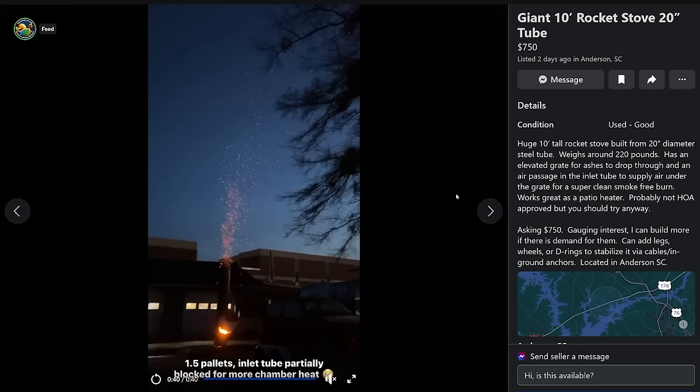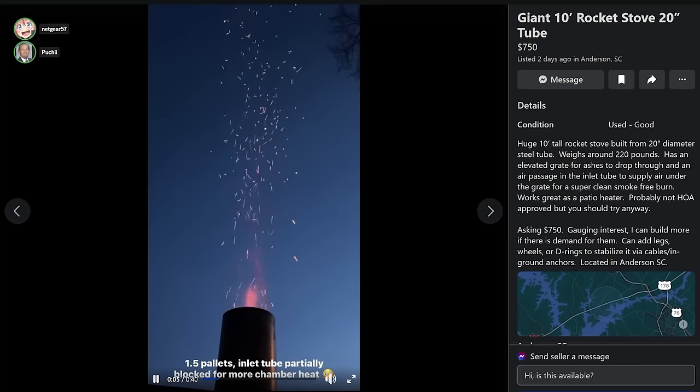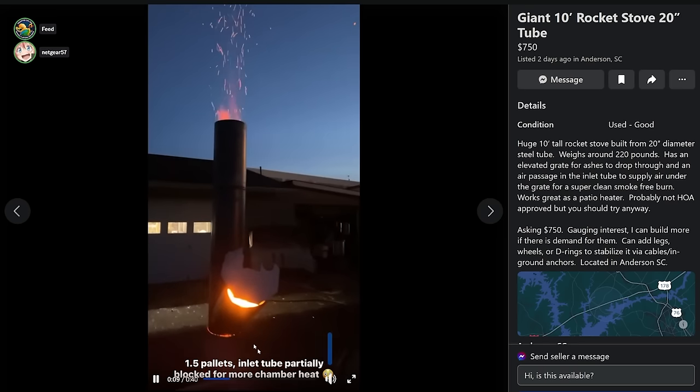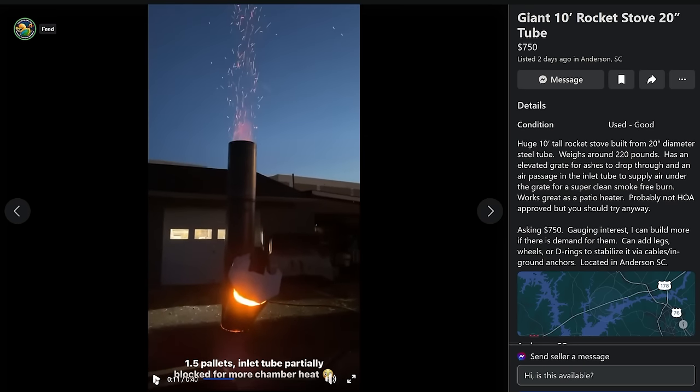Here's a giant 10-foot rocket stove, 20-inch tube, $750, Anderson, South Carolina. Let's watch that video. That's not as exciting as I thought it would be. Wildfire creator? When you absolutely positively have to start a wildfire.